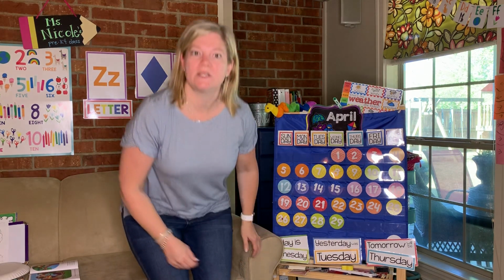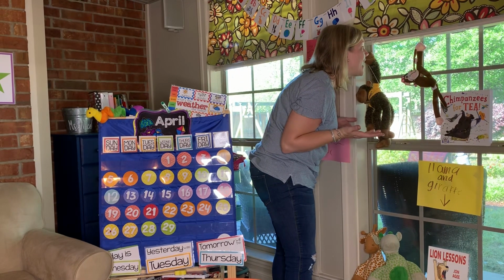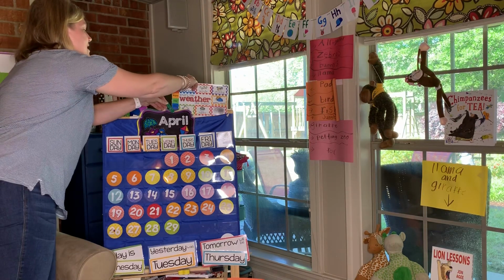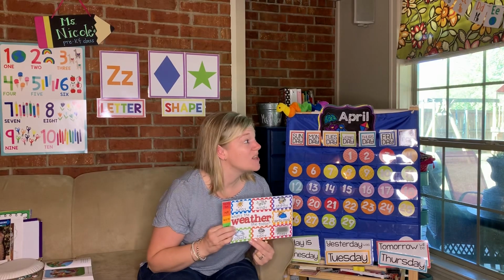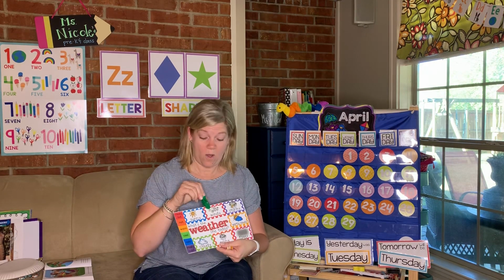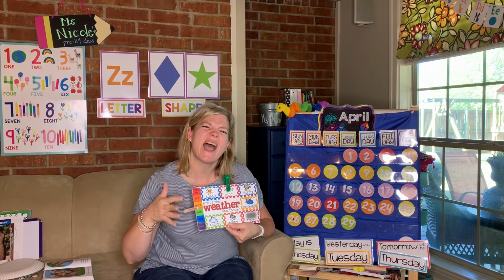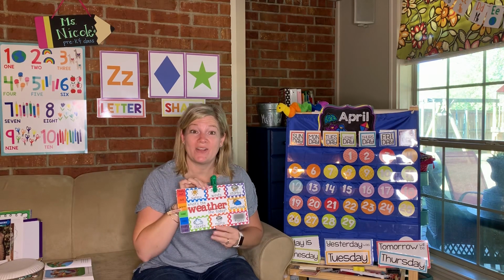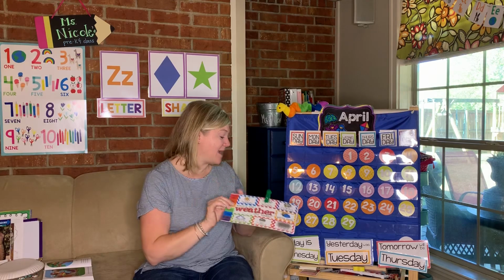And we need to look out the weather window, see what the weather is on April 29th. I'm looking out. Oh, my monkeys are enjoying this weather. What's the weather today? Is it sunny? Is it rainy? Or is it cloudy today? Well, I do believe we've got some pretty weather, but I saw something happening out there. We've got a hammock, and I can see it blowing in the wind. So that must mean that it's windy. And right now, it's still kind of cool, but it's going to be right around that warm point today. So we'll put our clip right here in the middle between cool and warm. That's our weather today. It is windy and it's gonna be warm. Good job.